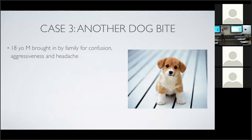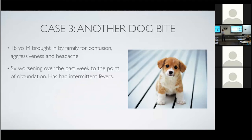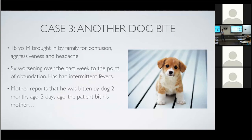Another dog bite. This is an 18-year-old man brought in by family for confusion, aggressiveness, and headache. Worsening over the past week to the point of obtundation. He has intermittent fevers. And his mother reports that he was bitten by a dog 2 months ago. And 3 days ago, the patient actually bit his mother in the case that I was involved with. Yeah. So, what's that?